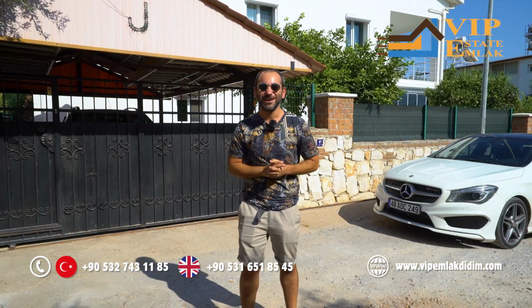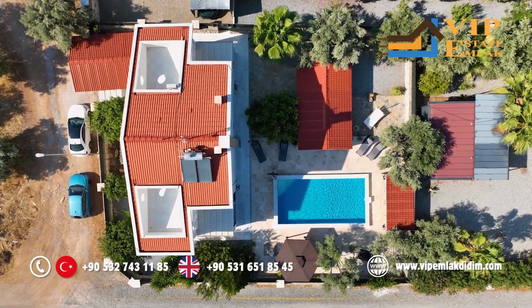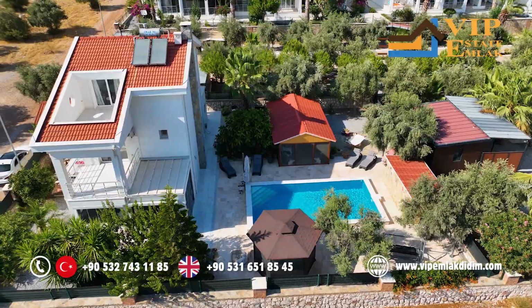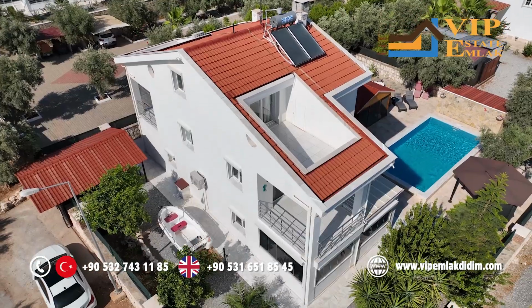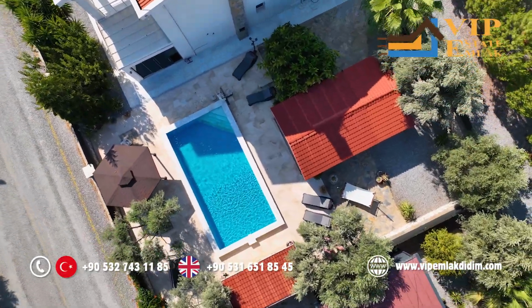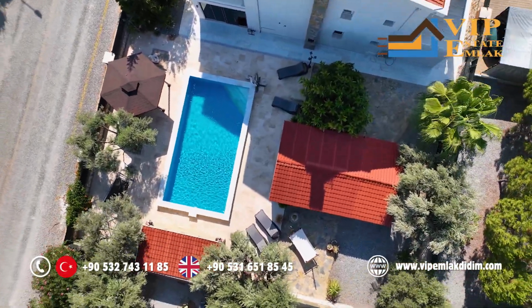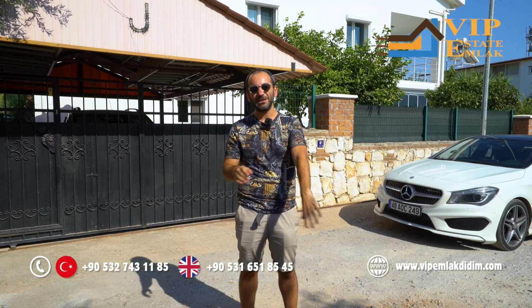Welcome back to another fantastic property, 400 meters from the sea, with gorgeous views all around. The house is built on a 700 meter square plot, 3 bedrooms, 3 bathrooms, and 2 of the bathrooms are en suite. The house is gorgeous inside and out, lots of storage space, and besides your own personal touches, there's really nothing that you need to do.